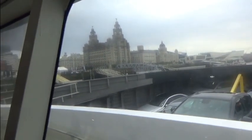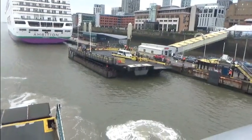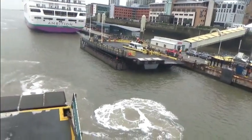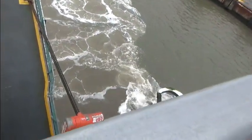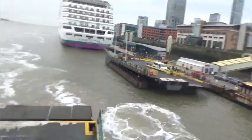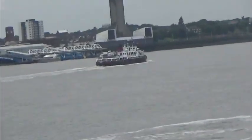Hey, Jackie, you alright? Yeah. Okay, so it was a different berth to what I thought it was, but as you can see now, the propulsors have turned around because they're maneuvering us. And we almost collided with a ferry across the river. We didn't quite, luckily.